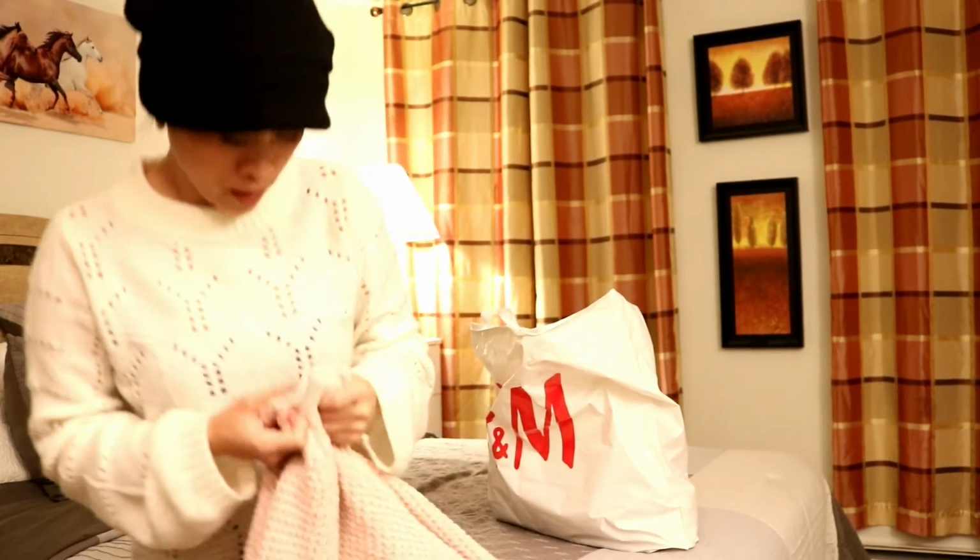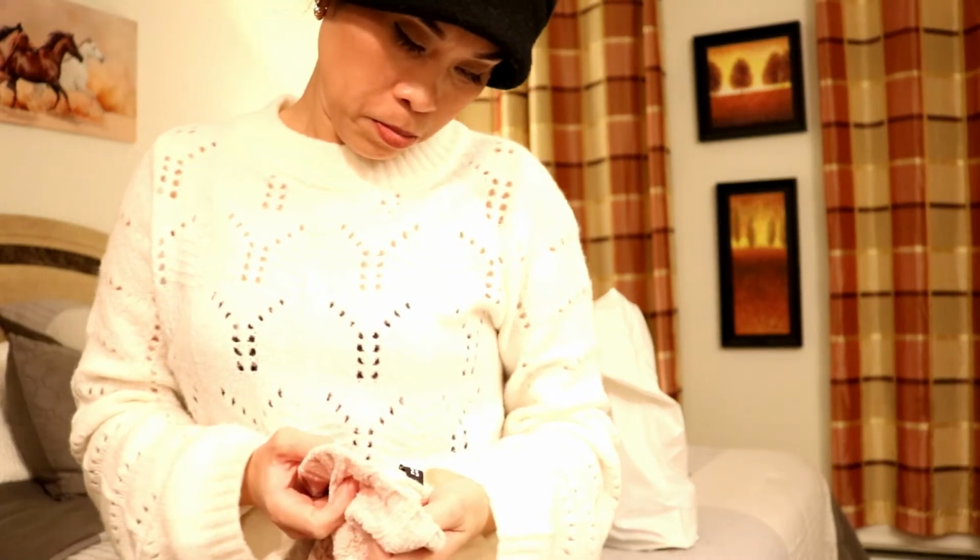I haven't explained the sweaters yet. Okay, the materials. It says... Okay, but it's just so soft. If you can see it closely, it's the softest thing. So I have this. It has a little bit of a long neck. It's like a turtleneck, but not too long. And yeah.